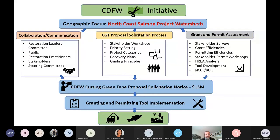We're developing a Prop 1 five-year report. We're implementing efficiencies and improvements to our grant programs in coordination with the RLC and the recommendations that they gave us several years ago. We're collaborating on the North Coast Salmon Project, as I mentioned. And then the rest of the teams are really focused on our permitting side, and that's the impetus of today.